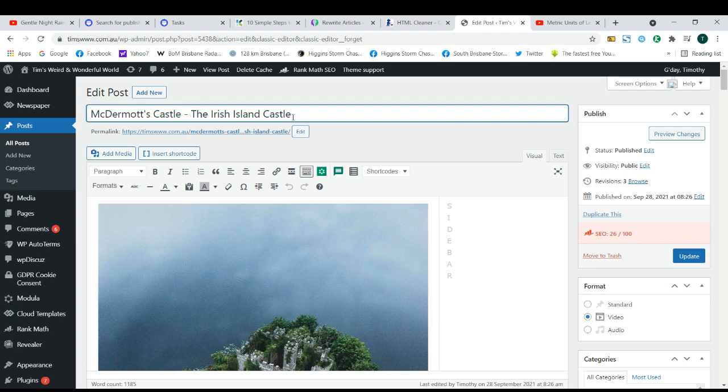Basically, when you're writing a title for a blog post, don't just add in the keyword. Try to add in a phrase. It could be like McDermott's Castle, one of the 7 best destinations in Ireland, or the Island Castle, McDermott's Castle. Don't just put the keyword in there. Put in a catchy title, but with the keyword in there somewhere. I'm sure that you will think of something.